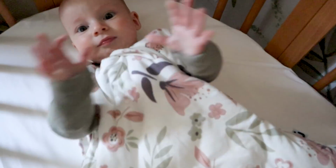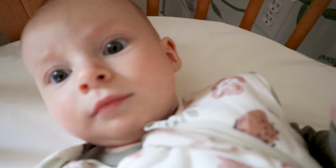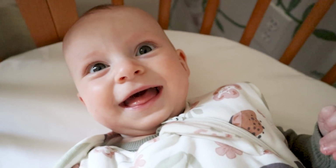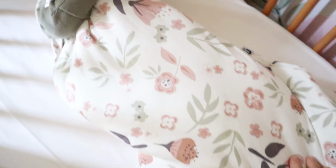Hi, honey. Also, six-month update, Sage now sleeps in her big girl bed. Yeah. Hi. We also love these sleep sacks, they're so cozy.